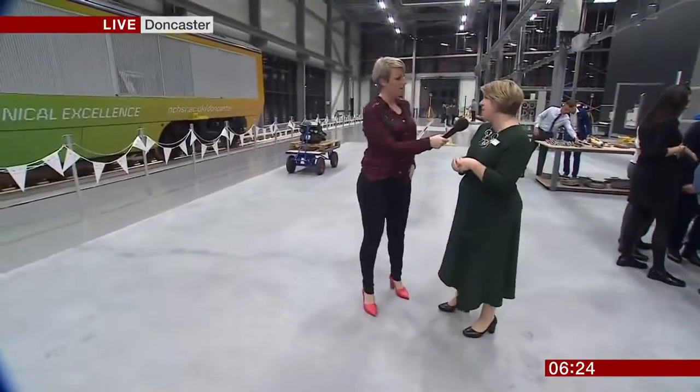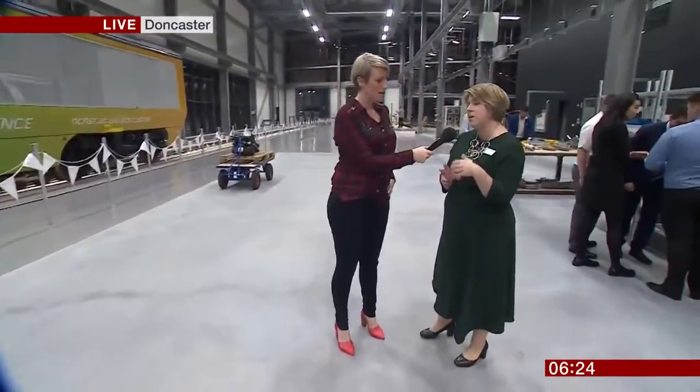Absolutely. So the train is our virtual reality classroom. In there you've got in-cab training that will take place, and then we've also got a separate VR suite. And then these stations are all different aspects of new technology that's coming into the industry today. Shall we walk around?